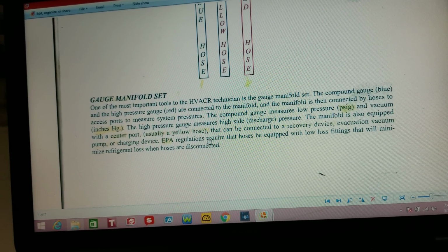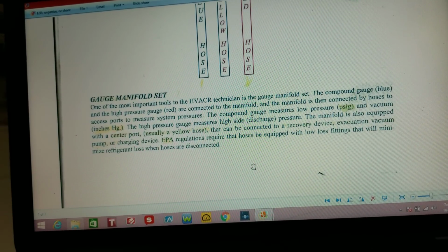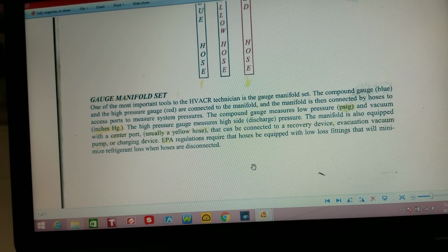So that middle port can be connected to a recovery device, which would be a recovery tank. Most times those recovery tanks are painted gray. Or an evacuation vacuum pump or charging device. These are devices that you can hook those hoses to. EPA regulations require that hoses be equipped with low loss fittings that will minimize refrigerant loss when hoses are disconnected.